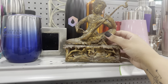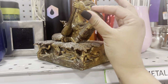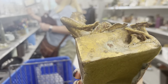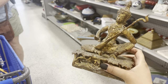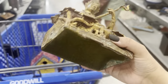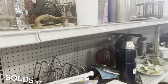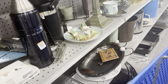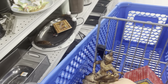You guys, this is an antique piece. This is a metal figure. He's playing a sitar. It's an antique. We'll have to clean it up. They only want $3.99 for it, but it's very valuable. I've seen this being sold for about $1,000 in the past on Cherish, so we'll take that. Let's see what else we can find. It just needs some repair and cleaning, but it's very antique.